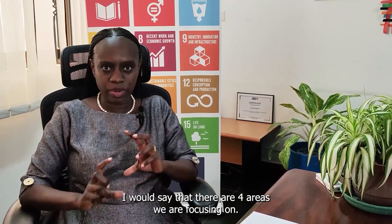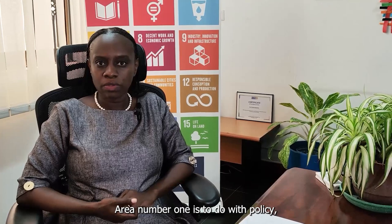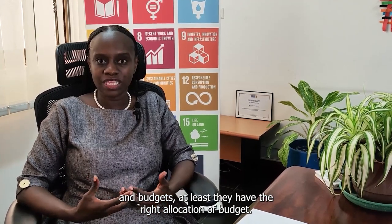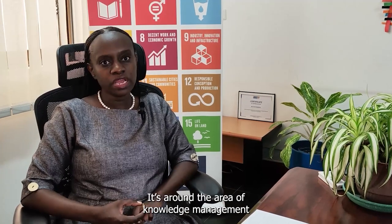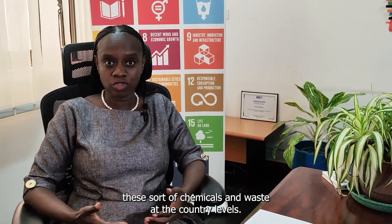I would say there are four areas that we are really focusing on. Area number one has to do with policy, strategies, plans and budgets. So looking at how we can integrate the issues of waste management and pollution, be it chemicals, waste, water or air pollution, into policies, plans and budgets, so that they have the right allocation of budget. Area number two is around knowledge management, so creating awareness and bringing understanding of the risks of chemicals and waste at the country level.